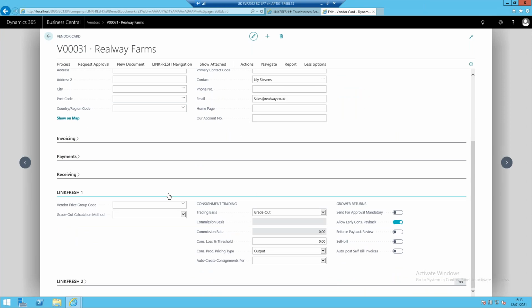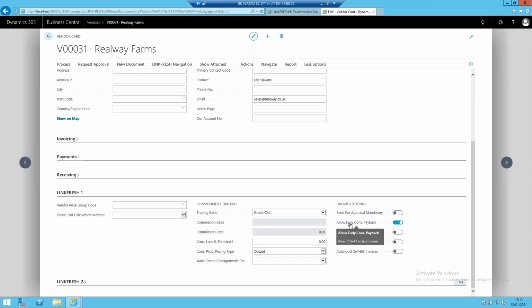If I just call up Railway Farms and show you 3 of the fields that I'm going to be working with today, we can see on the vendor card, on the LINKFRESH 1 tab, we've got a trading basis, we've got a pricing type, and we've got allow early consignment payback. So let's just talk you through those. Now, if I expand the trading basis, this is the default for this vendor. We can see 5 different options there.